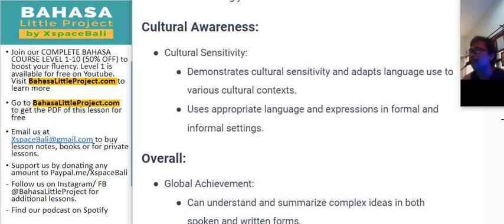And in terms of cultural awareness, you should be able to demonstrate cultural sensitivity, adapt language used to various cultural contexts. And this is something, unfortunately, that most courses do not offer.